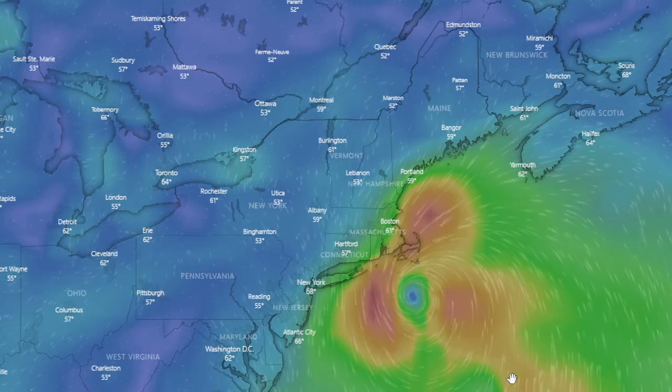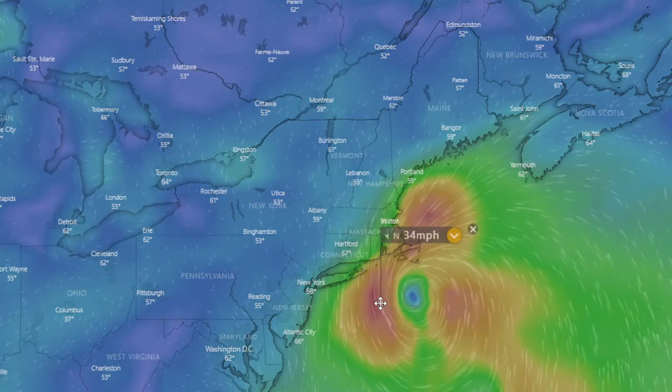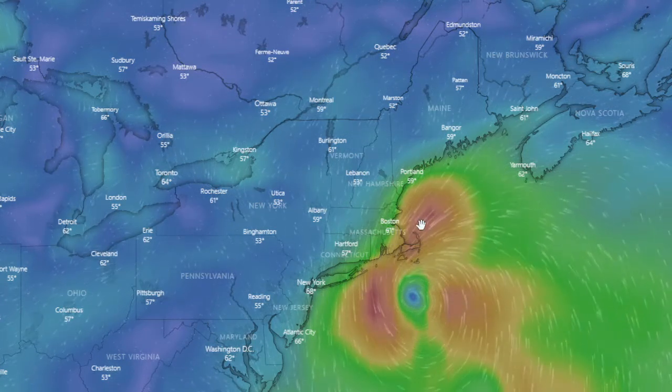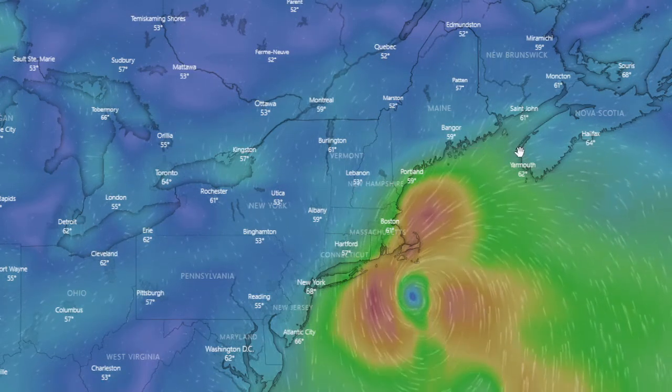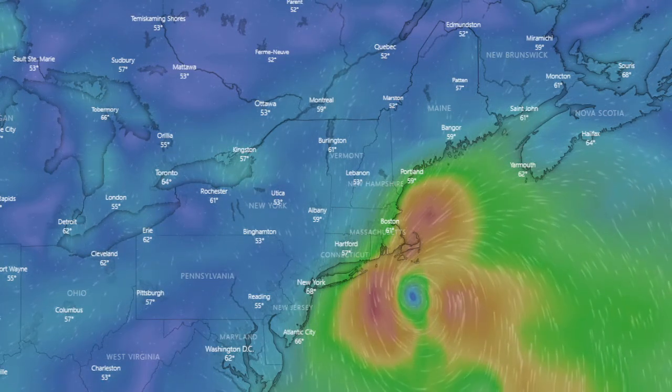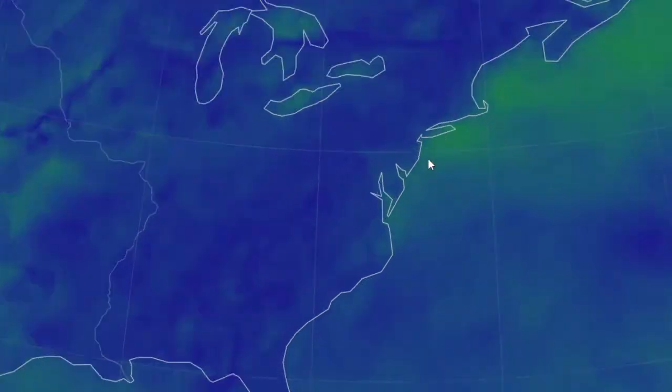It's kind of ridiculous if you think about it. It looks like it would just brush the New England area. You don't think terrible, but again, when we look at the water temperatures, it's always one thing leading to another. Let's go look at the water temperatures again, and you'll see what I mean.